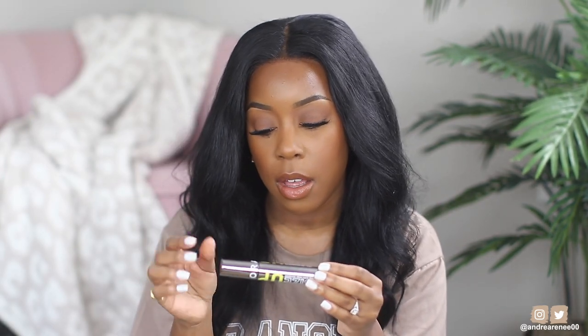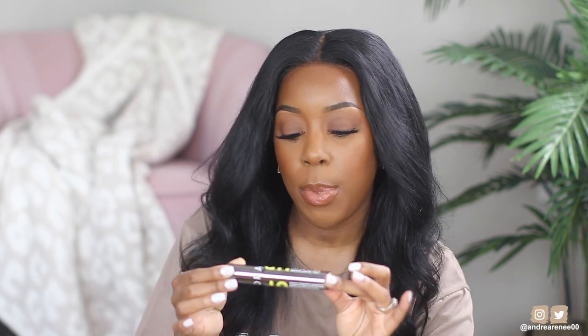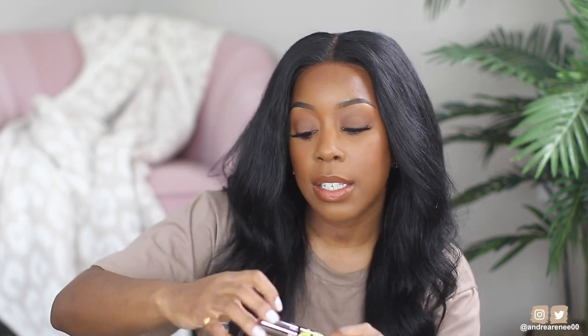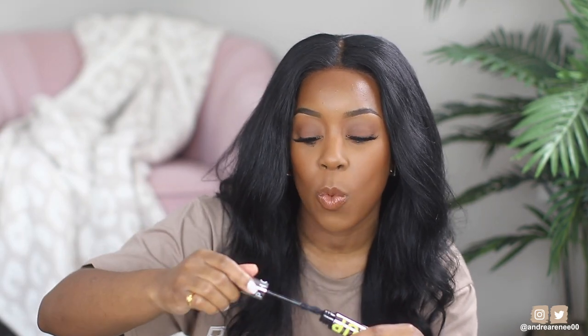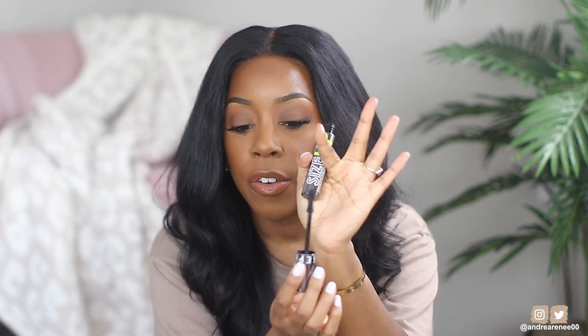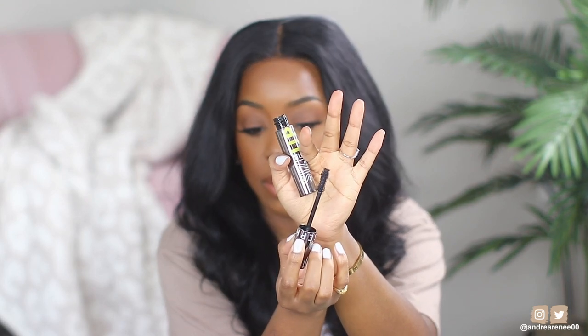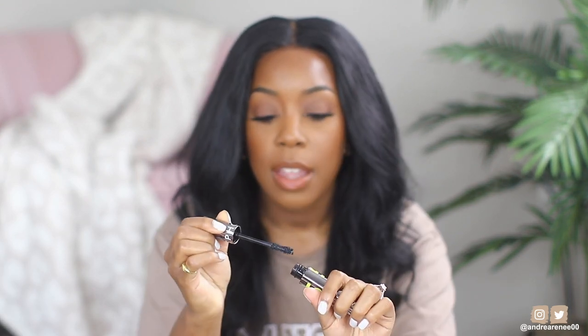It's the Size Up Volume Extra Large Mascara. This thing is perfect for top lashes. I wouldn't say for the bottom lashes because the wand is so big, but if you want that really full look, this wand will definitely do it because it's super thick and it does a great job with giving me that length that I need for my lashes.